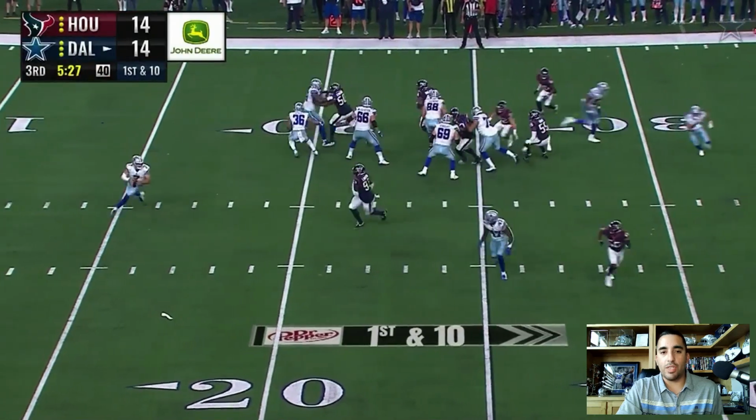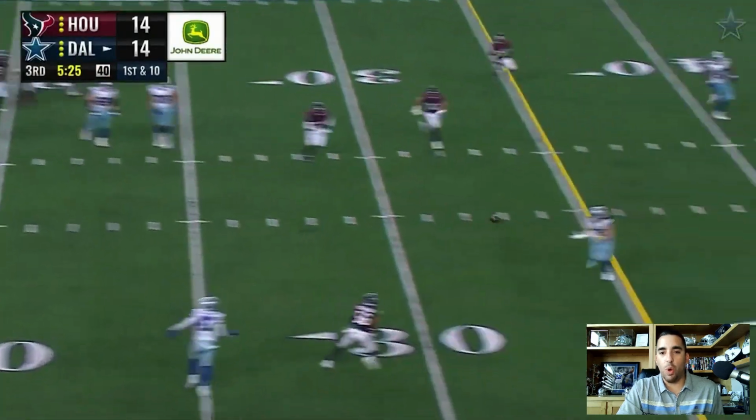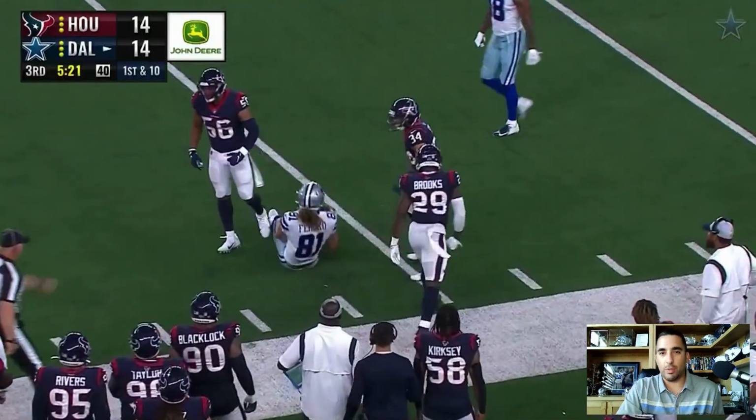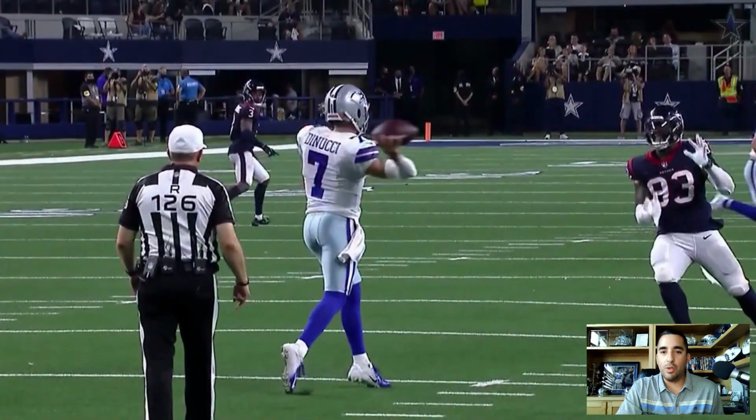But here we go. Ben DiNucci. Let's do it. Sidearm City. Woo! Simi Fehoko. Great to see him finally getting involved just a little bit. Definitely would like to see a little bit more. Dude, why are you always throwing these like this? There's not a rule that says there always have to be sidearm throws in a game.